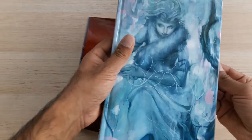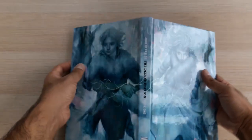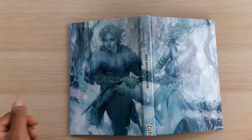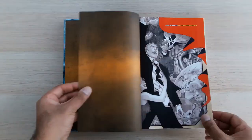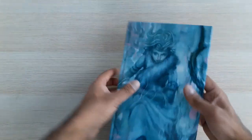Now this is a very nice cover, and frankly, in my opinion, this is the best cover of the Jack of Fables deluxe editions. That is just really, really, really nice. I really enjoy it. I'll just close that there. Now, looking at this, essentially, it's very well put together. It's got a good binding, good paper. It's a decent, very well built hardcover.